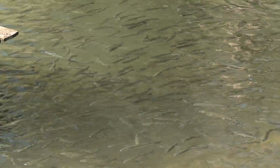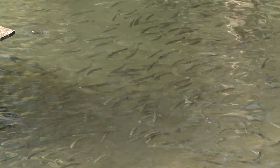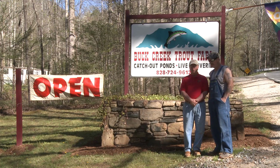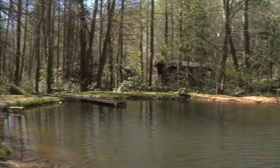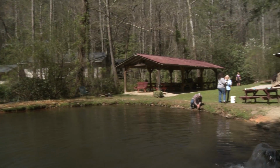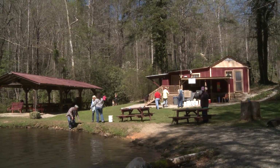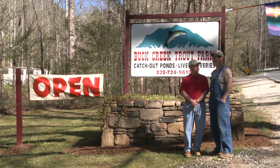How many years have you been at this location? My dad and I started this back in 1981, and we started out very small, and we've just grown over the years. We're still a very small trout farm, more of a custom trout farm. We do hatch our own eggs. We have a hatchery, and we raise them until they're big enough to hit the market, and obviously we need bigger fish for our public catch-out pond, which you'll be seeing shortly.